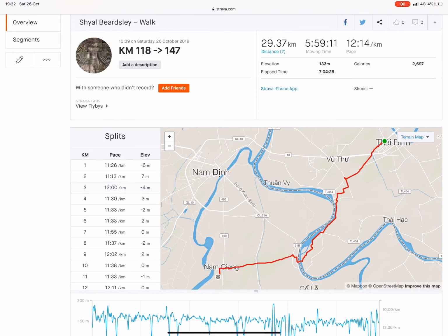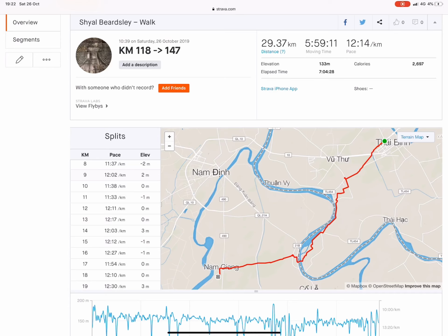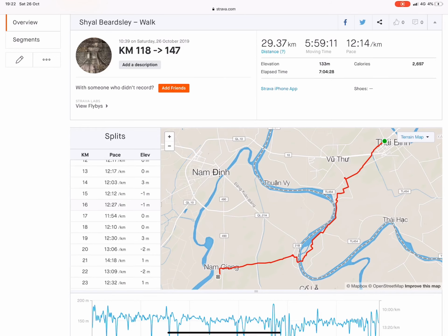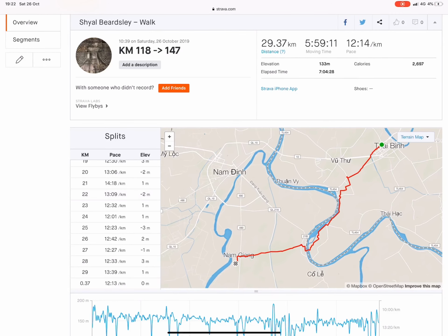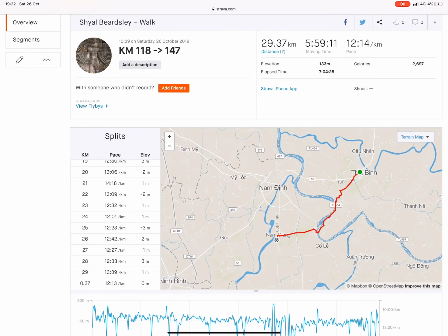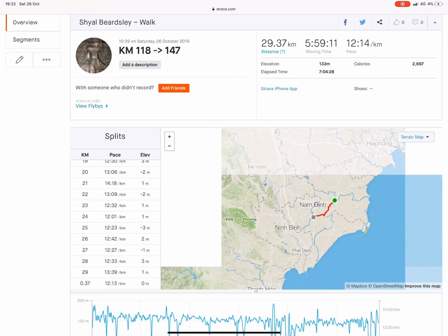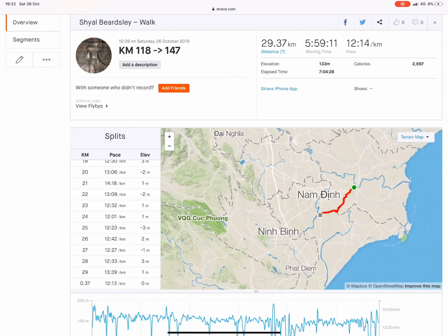Today, 30 kilometers again. Now 30 kilometers is starting to feel like the foundation of what I'm doing, because I'm doing it every day now, and in a way I feel like I can start challenging myself by adding more, and making 30 kilometers kind of my base, the basic thing on which I can build.